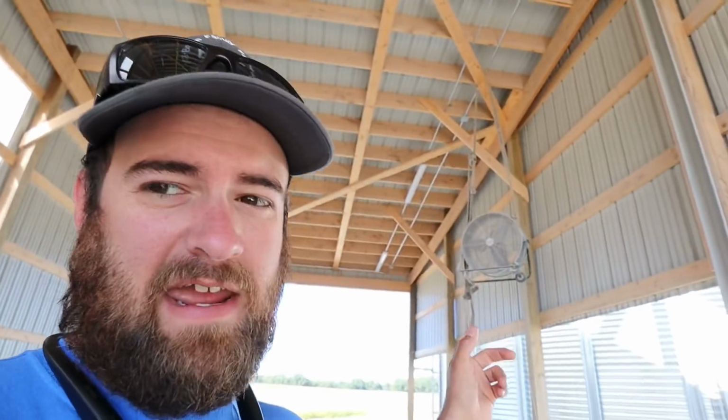One thing we do need to do in this drive-through is figure out some kind of dust solution. As you can see, it's really dusty in here. We've thought about exhaust fans. We tried hanging fans. I don't know what we're gonna do just yet.